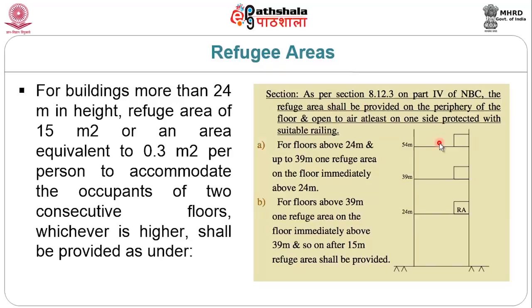So, you will have some kind of a refuge area where some people can collect at an interim point and then proceed further. It ensures that a very streamlined way of exit is maintained, so that the refuge area ensures that there is no overcrowding through the staircase. It also deals with heights between 24 and 39 and above 39. So, there are guidelines for the area and number of refuge areas to be provided. This is also a factor to be considered.